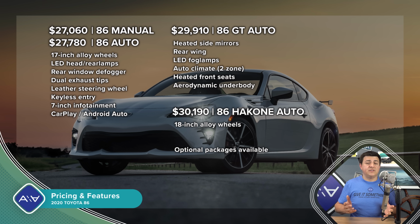Starting at around $43,000 with the base 2-liter turbocharged engine, they can't really make the 86 300 or 400 horsepower. It just wouldn't fit in their sports car lineup. So the 86 is going to remain baby's first track car. And as a result, the 86 is probably always going to live a little bit in the shadow of the Supra. But I still love the fact that the 86 exists.